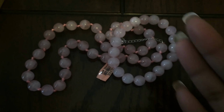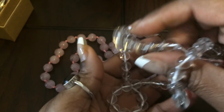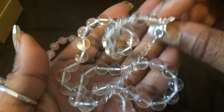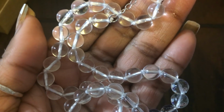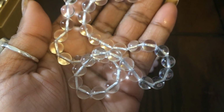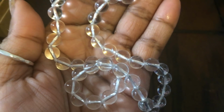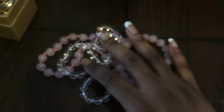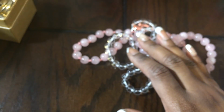Here I have, again, a sterling silver adjustable clasp. This is a clear quartz strand. You see the sun just moved, so now I'm getting shadows in the video. So sorry guys, but yeah, clear quartz. Beautiful clear quartz necklace. And look at the quality of the crystal quartz. It just glows. And when you put it on the neck, it's so beautiful. Let me see something. See, it's really dark without that light. But okay.